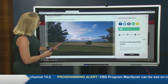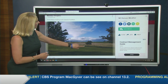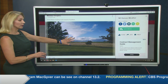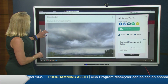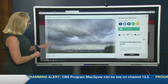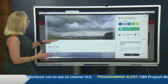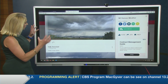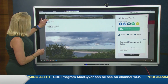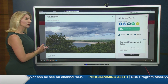Madeline is actually in Paxico, and this is looking toward the north of where she is, toward Frankfort. So there's that big cloud in the sky off in the distance in the Frankfort area as the storm and the warning was centered around there. This is 6 miles south of Centralia, looking to the west. So again, you can see, as Peyton had mentioned earlier with the photo that we saw, those clouds very low on the horizon, very low to the ground as we take a look at where these warnings are. This is from Tuttle Creek Dam. Right now, the Manhattan area, nothing in Riley County, correct, Peyton?